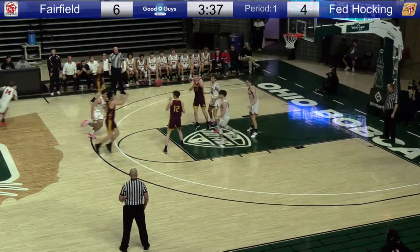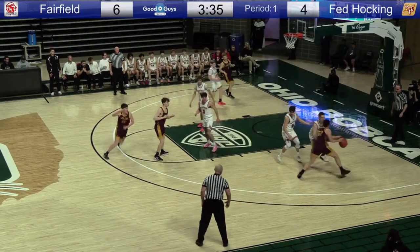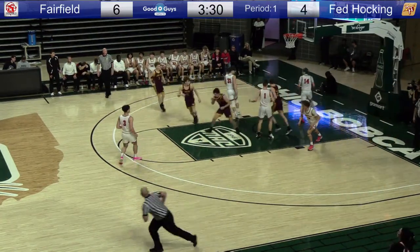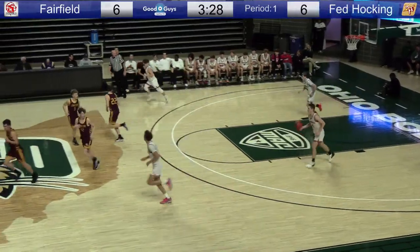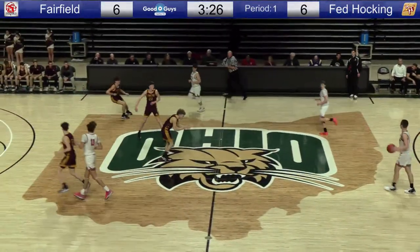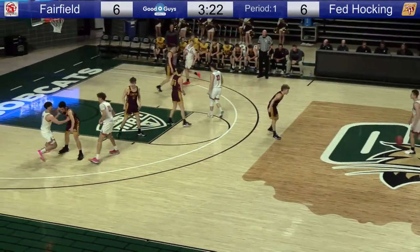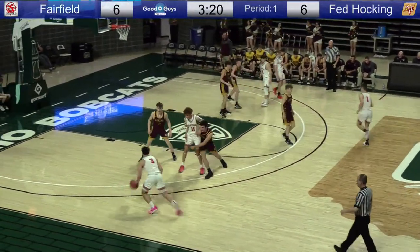Earhart at the foul line. Shot no good. Rebound, Mosiah Cottrell. Back to Earhart it goes. Earhart working against Friend. Shot up off the right side. He makes it go. He ties it 6-all with 3:27 to go in our first quarter. Nice shot there by Andrew Earhart, his fourth point of the game.